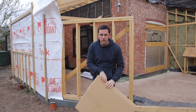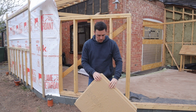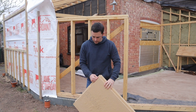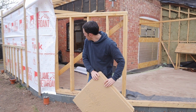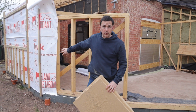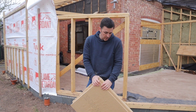It's hard to describe until you've actually felt it. It's squishy, it's like foam. Despite that, it's actually made of wood fibre, so obviously it's very strong, and you can screw straight into it. So over there the builders have screwed the battens on directly into this stuff, but it is insulation as well.